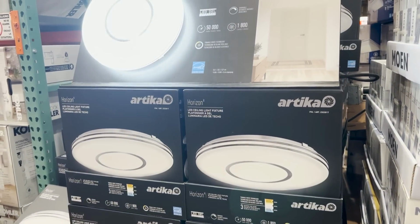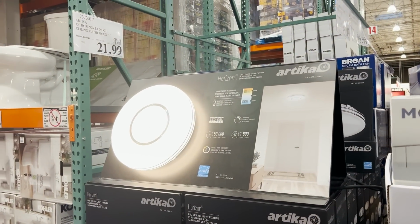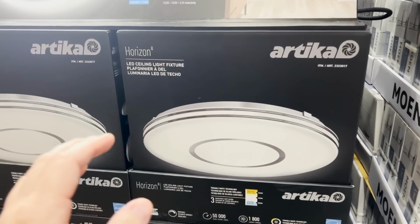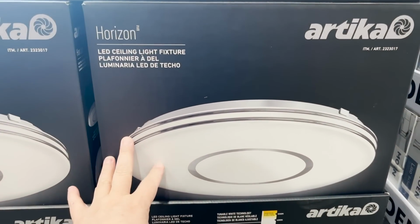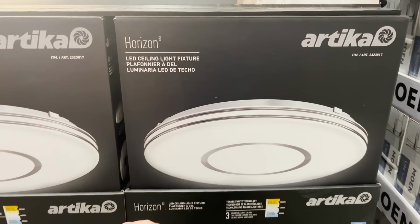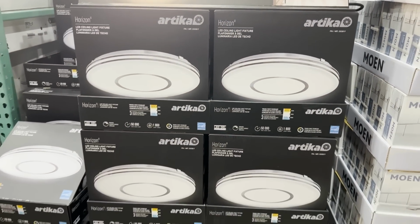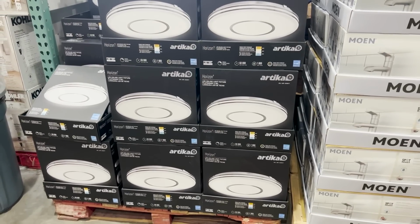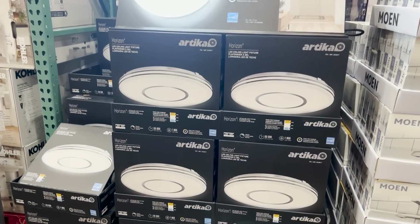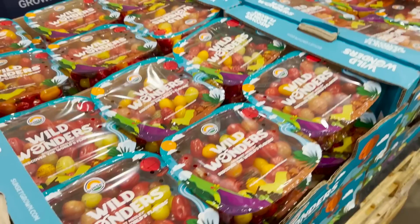Okay, be prepared to be blinded. These are $20.99, and it looks like you can play with the amount of lumens. So it's like dimmable, tunable. I don't know though, it still looks a little inappropriate. The ones on the ceilings in our house look a little inappropriate too. Comment down below if you know what I'm talking about.